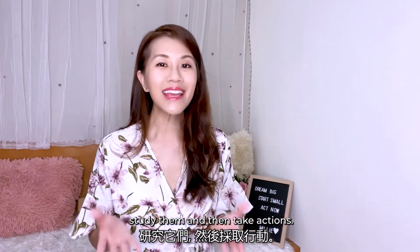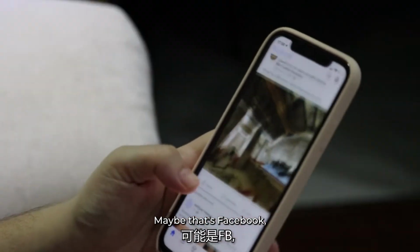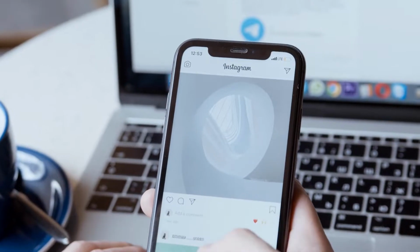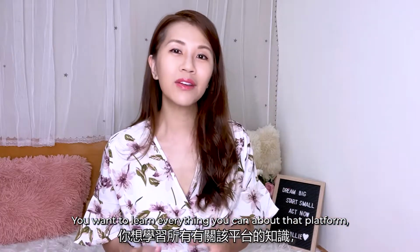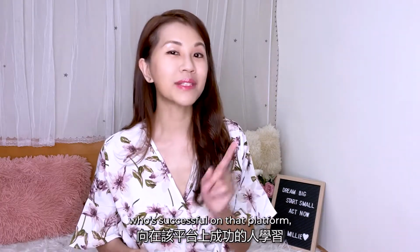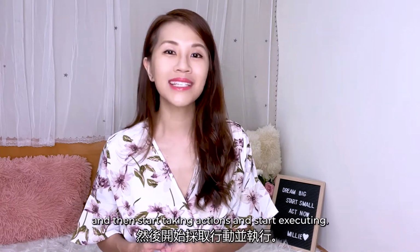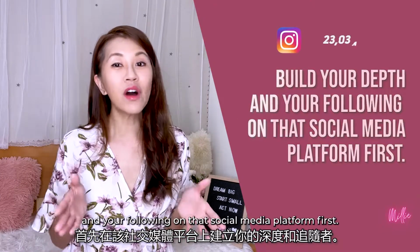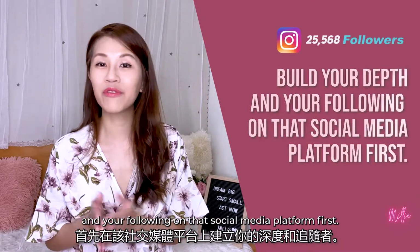Study them and then take actions. Maybe that's Facebook, maybe that's LinkedIn, or maybe that's TikTok or Instagram. You want to learn everything you can about that platform, buying courses and learning from someone who's successful on that platform and then start taking actions and start executing. Build your depth and your following on that social media platform first.